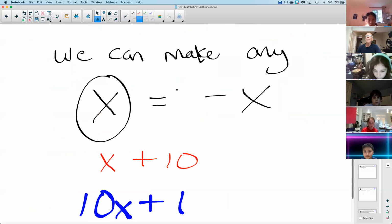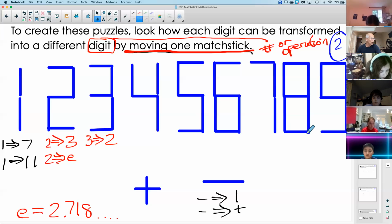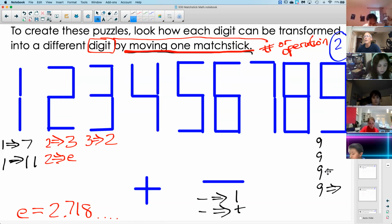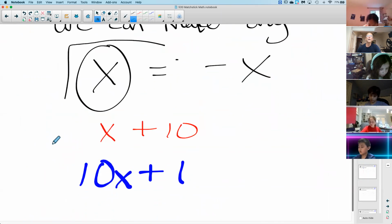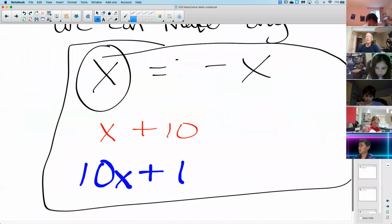Now, I'm going to challenge you guys right now to transform the number 9. There are 1, 2, 3, 4 transformations. I want everybody to use their matchsticks, write them all down, and see if you can find all 4. And remember, we're not using 91 or 19, and we're not using -9 because we dealt with that here in our algebraic expressions.